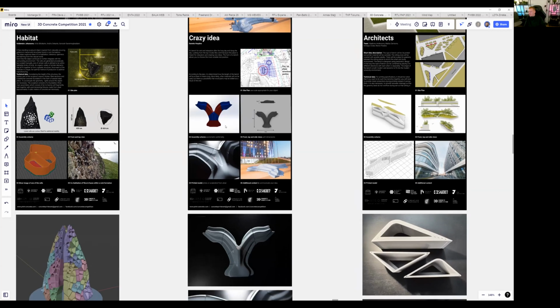Otherwise, Māris, did you already give a comment? Yeah, I think, well, yes, just split it into smaller sections. Check that the angles are appropriate for being printed, and add some support on the inside that holds the structure together. Overall, I think it's doable if these criteria are met. Thank you. Okay.